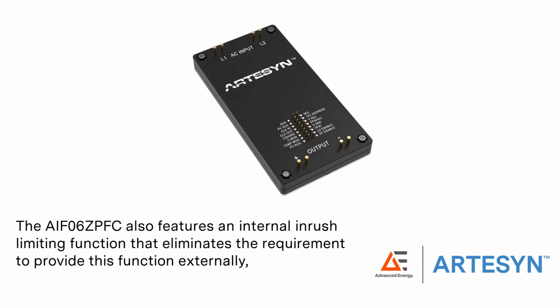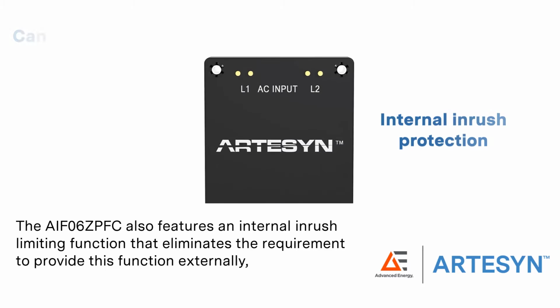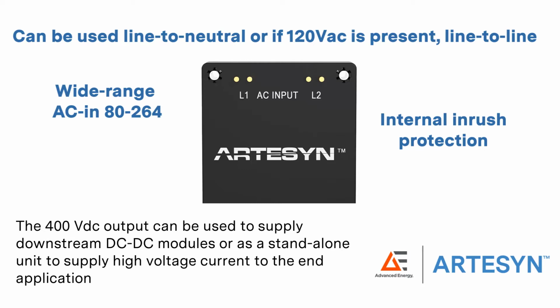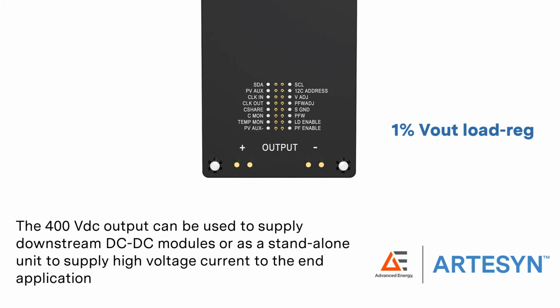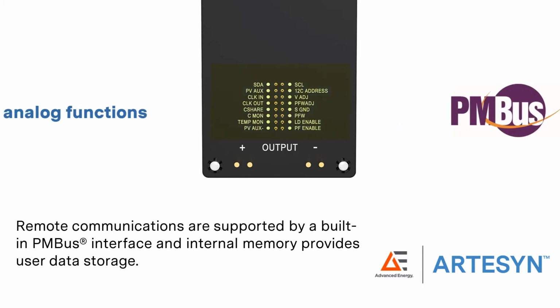The AIF06ZPFC also features an internal inrush limiting function that eliminates the requirement to provide this function externally, significantly simplifying application design and realization with increased overall efficiency. The 400 volts DC output can be used to supply downstream DC-DC modules or as a standalone unit to supply high-voltage current to the end application. Remote communications are supported by a built-in PMBus interface, and internal memory provides user data storage.